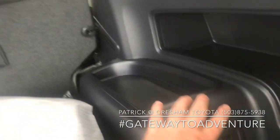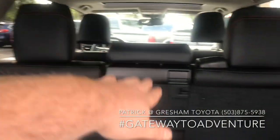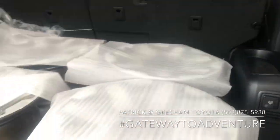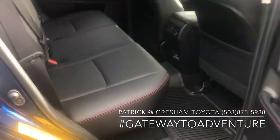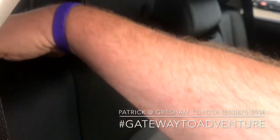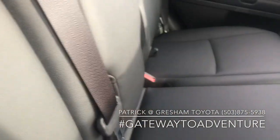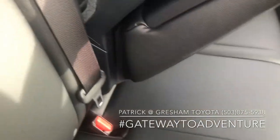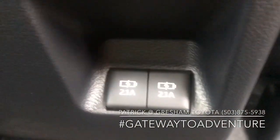TRD models are not available with third row seat. You are going to get the built-in inverter. You've got a 40-20-40 split folding rear seat that also reclines. Seats fold a little differently in a 4Runner than other vehicles. Bottom folds up, then the back folds down. You do also have the option to just put the middle down if maybe you got some skis to pass through. You also have nice armrests with cup holders. You got two fast charging USB ports for the rear seat passengers.